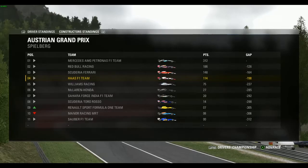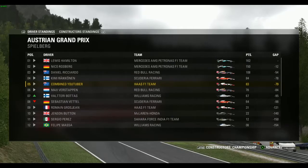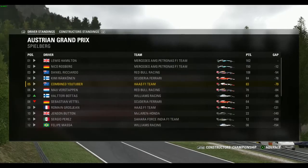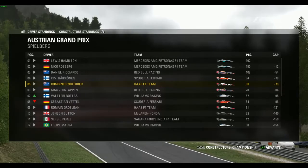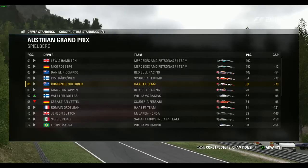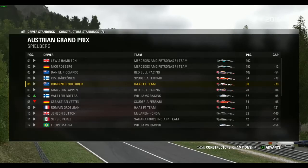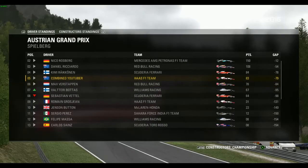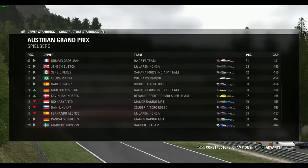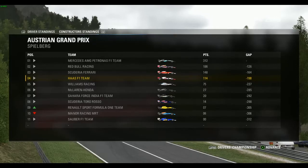So in the driver standings, we have Hamilton still leading the Drivers' Championship by 12 points from Nico Rosberg, then Ricciardo in third, 54 points behind. Raikkonen in fourth and me in fifth, only 1 point behind Raikkonen. Then Max Verstappen, Valtteri Bottas, Sebastian Vettel down to 8th, and Romain Grosjean, Jenson Button, Sergio Perez, Felipe Massa in 12th. Just to mention, Carlos Sainz in 13th, and Nico Hülkenberg, Kevin Magnussen, Rio Haryanto, Daniel Kvyat, Fernando Alonso, Pascal Wehrlein, Marcus Ericsson, and Nasr.